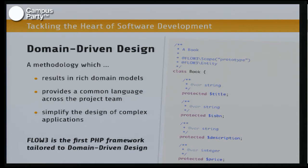And because you follow that principle, you need to leave out all that infrastructural stuff because it doesn't exist in the real world. So if you create a book model and have some security code in there, and compare it to the real world, in a real book, there's no authentication method. Unless it is about authentication, of course. So domain-driven design is a really helpful principle, which is really deep in the core of Flow 3.